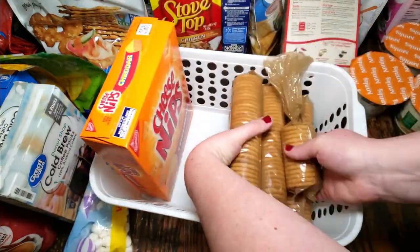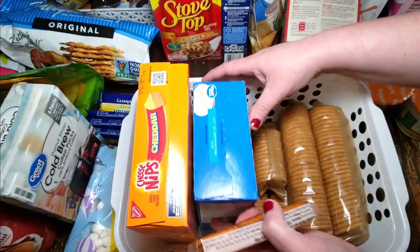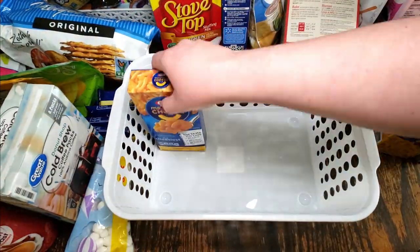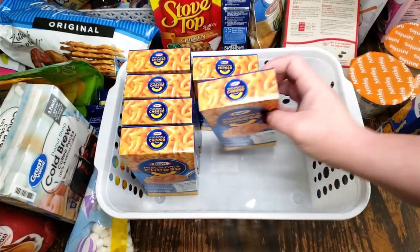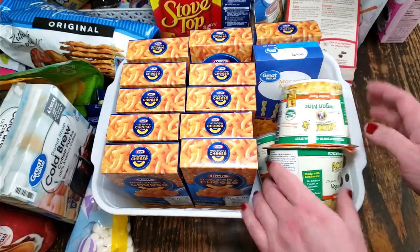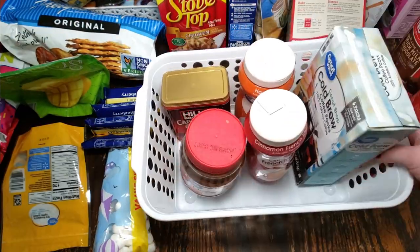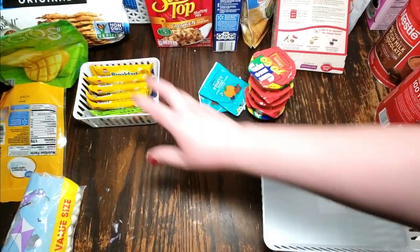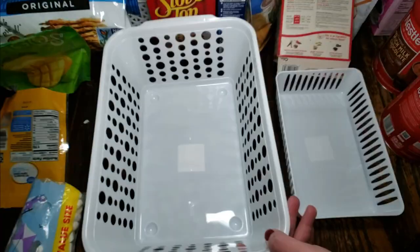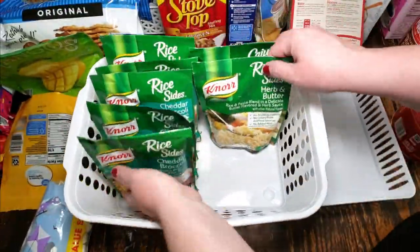Once I was done with the canisters and I had those set aside, I started working on the rest of the food and getting everything organized in the different bins and baskets that I had picked up at the Dollar Tree. I bought several different sizes because I wasn't really sure what was going to fit best in the pantry or what sized bins I would need to fit the different foods in. So this was just kind of a process of trial and error, figuring out what was going to fit best with what and in which bins.